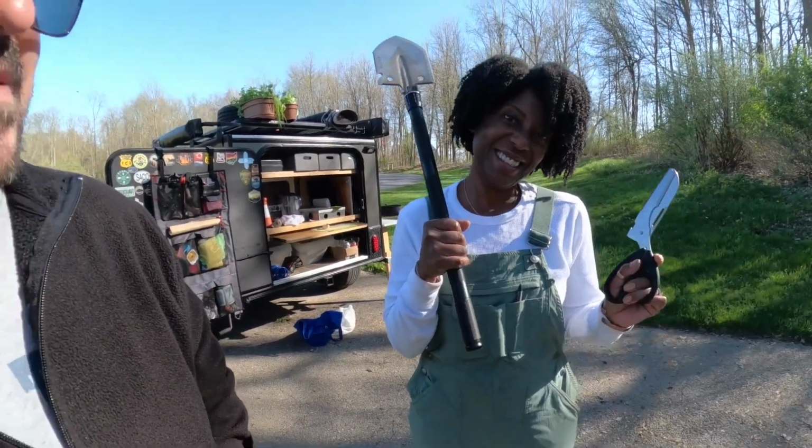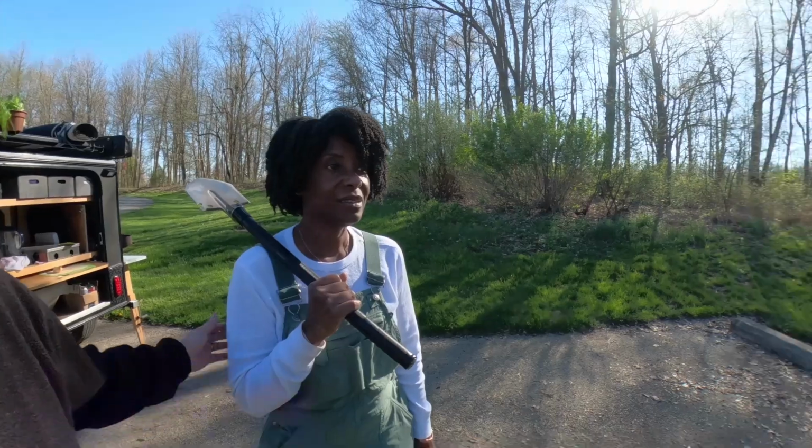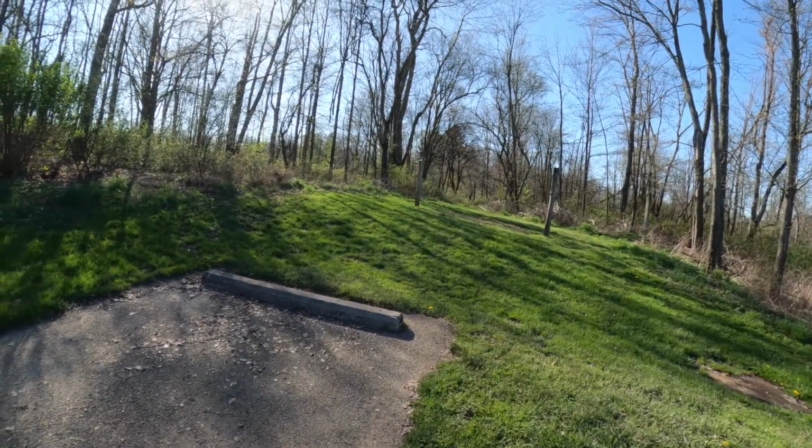All right, T is going foraging for our dinner. She's got her shovel. She's got her green overalls, kind of like Mr. Green Jeans from Captain Kangaroo. Captain Kangaroo. A lot of you will remember that. I remember Captain Caveman. No, Captain Kangaroo. Captain America.